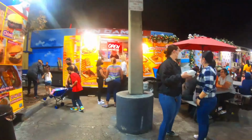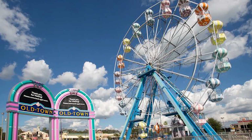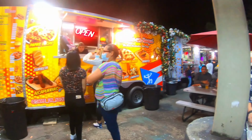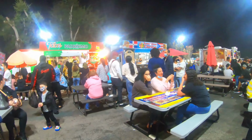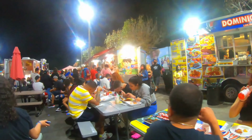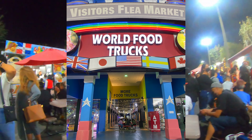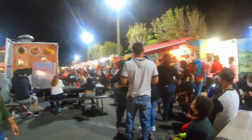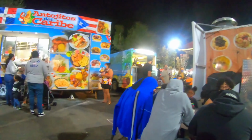So if you've been to Orlando, there's this place called Old Town. It's like an open style theme park on 192 The Strip. If you haven't, we're working on a video for you guys to showcase that. But right across the street, there's this nice cool spot called World of Food Trucks. Basically it's a whole bunch of food trucks just situated in one area. And I'm talking about a whole lot of food trucks.